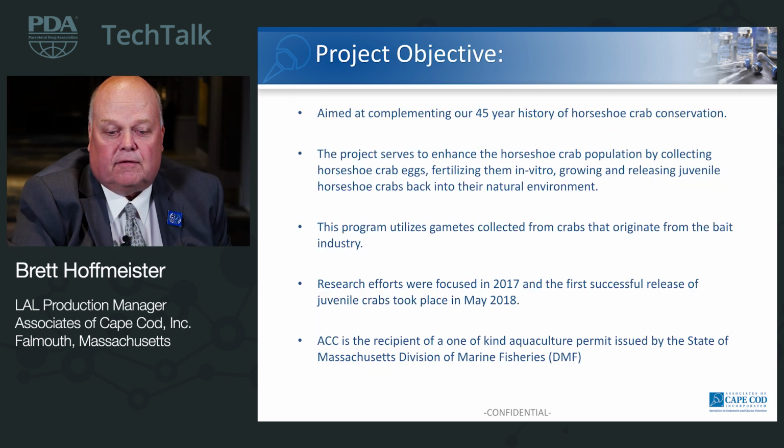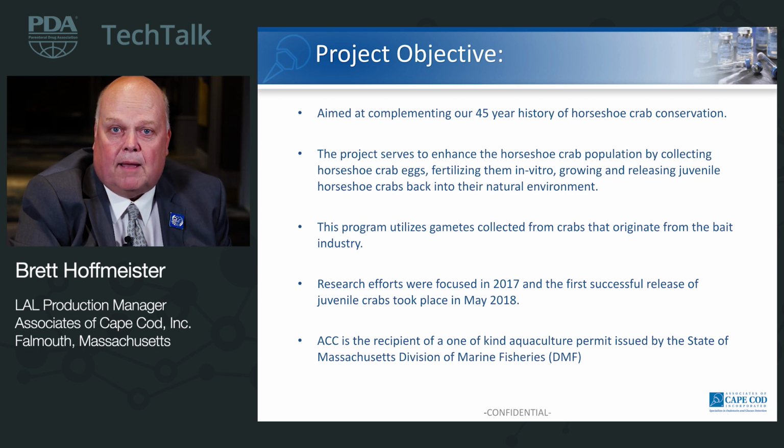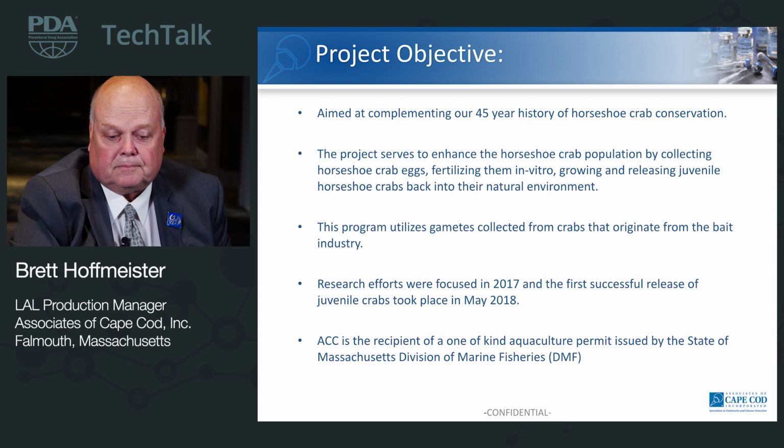Now, the project objective itself is aimed at complementing our 45-year history of horseshoe crab conservation. The project serves to enhance the horseshoe crab population by collecting gametes from male and female crabs and fertilizing them in vitro, and then eventually releasing juvenile crabs back into the wild. The program utilizes gametes only from the bait crabs that come into our plant. So we're giving these crabs one more chance to spawn and reproduce. Research efforts were focused in 2017, where we did a kind of proof of concept, and in 2018, we did our first releases of horseshoe crabs into the wild.